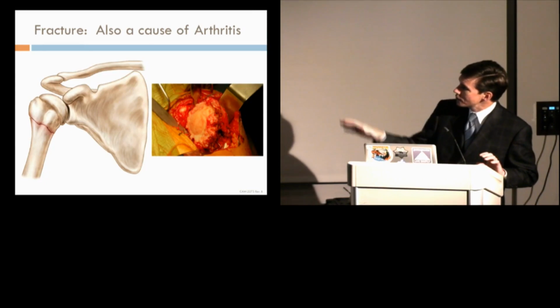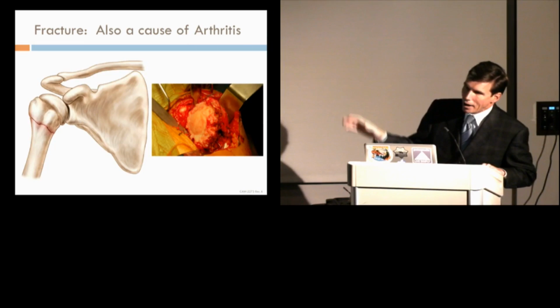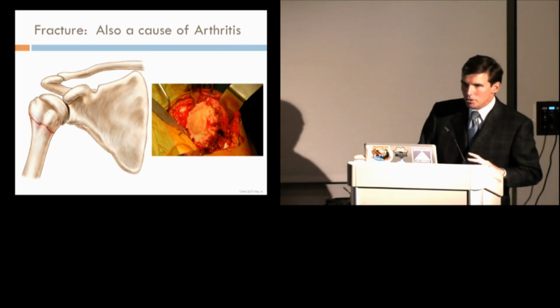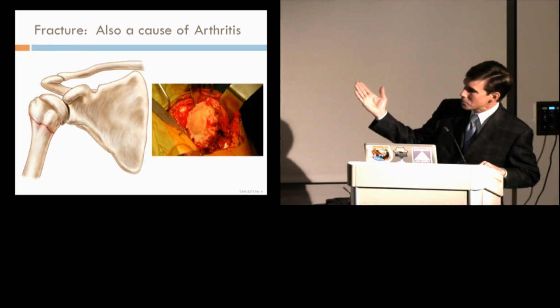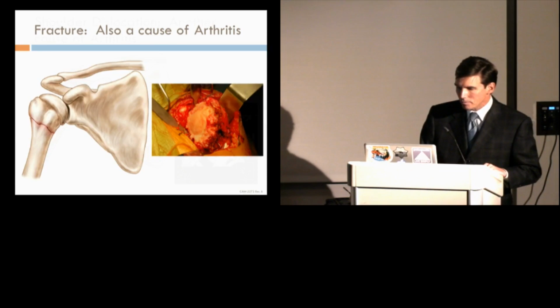So on the left, you can see a diagram of a shoulder model where there's a crack through the humerus. And if you have a crack through the humerus, that can actually disrupt the blood supply and cause the bone to collapse and create what you see on the right, which is arthritis resulting from a fracture.